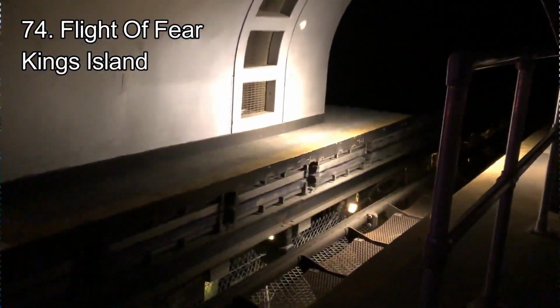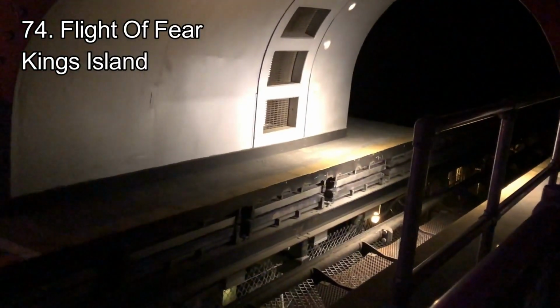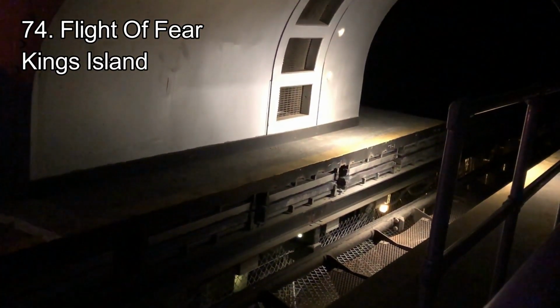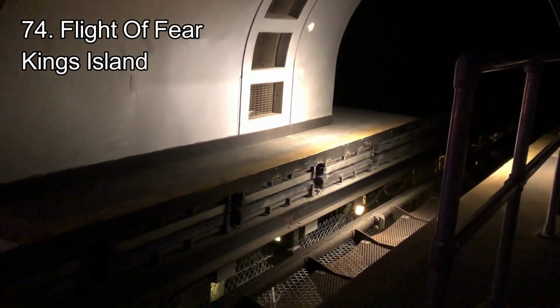74, Flight of Fear. Before you go and leave a dislike, let me explain. Flight of Fear, I have only ridden once, and that one time was not a great experience. I found this ride to be less intense than everyone says it is. Also, it was pretty jerky and the mid-course was very uncomfortable in the tight trains. I hope to give this ride another chance because I somewhat enjoyed the inversions in the dark.